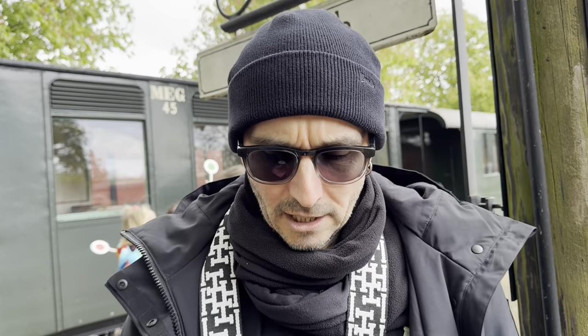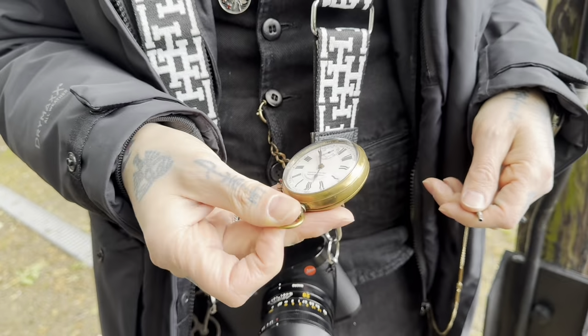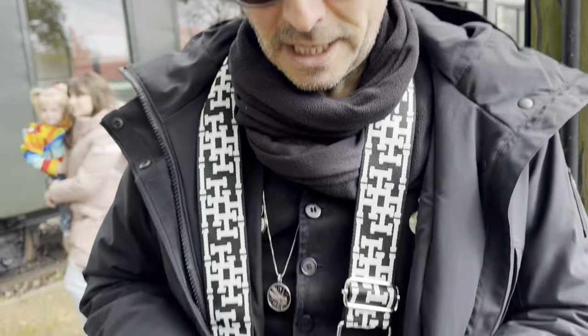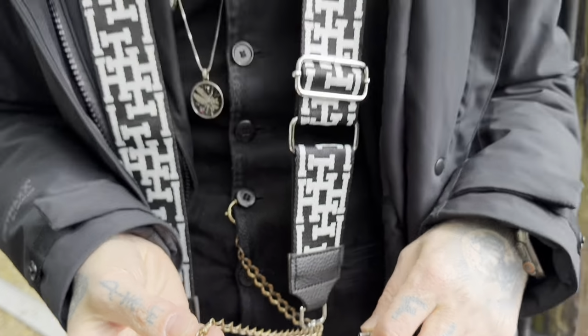As you already know, this is my watch running backwards, so we can check if we arrive in time. So the watch started at 1 p.m. and now, as you can see, it's before noon.